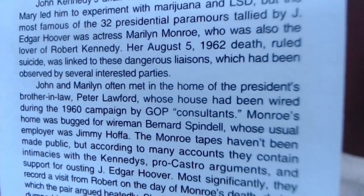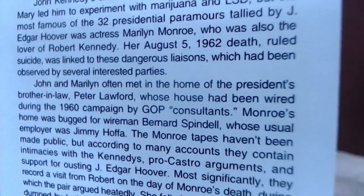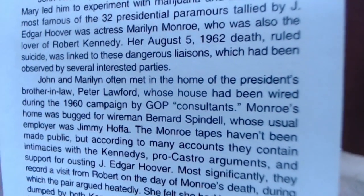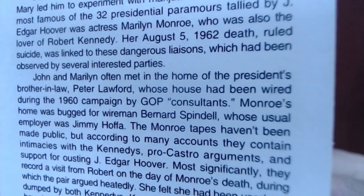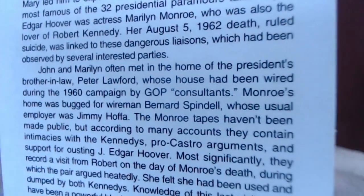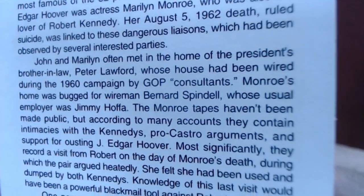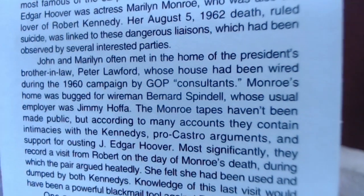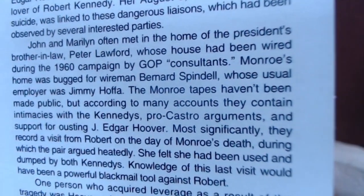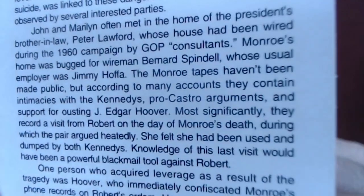president's brother-in-law, Peter Lawford, whose house had been wired during the 1960 campaign by GOP consultants, in quotes. Monroe's home was bugged for wireman Bernard Spindle, whose usual employer was Jimmy Hoffa. The Monroe tapes haven't been made public, but according to many accounts, they contain intimacies with the Kennedys, pro-Castro arguments, and support for ousting J. Edgar Hoover. Most significantly, they recorded a visit from Robert on the day of Monroe's death, during which the pair argued heatedly.